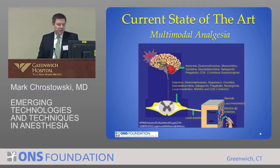So what is multimodal analgesia? This is a cartoon of how a painful surgical stimulus could get transmitted up to the brain. It's how the signals allow us to perceive pain. The surgical stimulus will start in the skin, travel through the tissue along nerves, up the spinal cord, up the central nervous system to the brain. And just as important as this pathway are also the mediators that are along this pathway. A lot of them are endogenous, things that are always there, and some of them are exogenous, some of the medications we give.